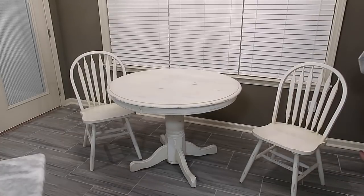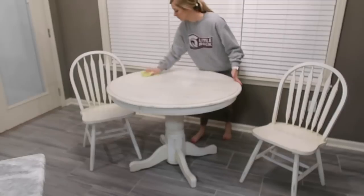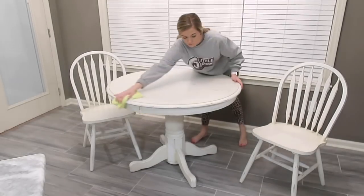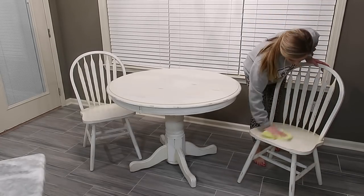And I'm doing the same thing with our kitchen table. I do give the table topper a wipe down pretty often, but today I'm going to wipe down the tabletop, the bottom of the table, and both of the chairs just to make sure they're nice and clean.